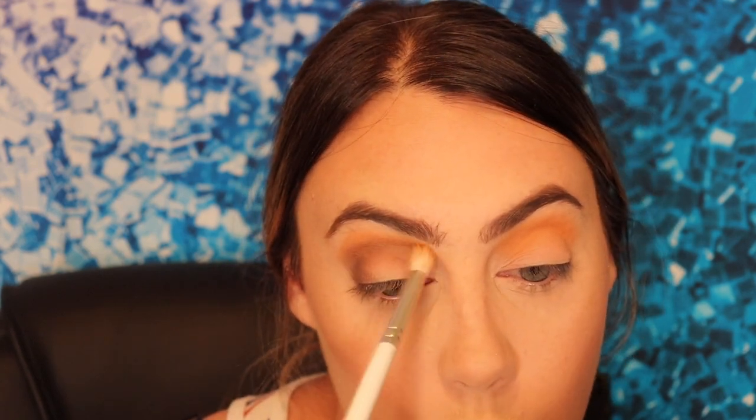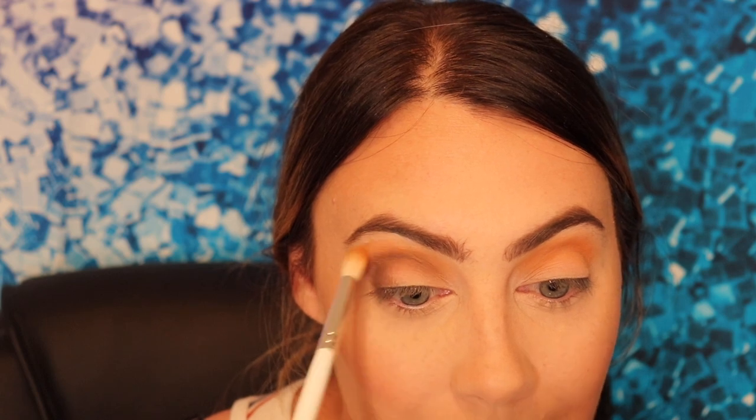So I'm just starting this on the outer corner, and then I'm gonna bring the excess product in through the crease. I'm gonna go back in with that brush that I used for the first color, Double Scoop, and I'm gonna slightly dip, like not really dip, just a little bit. And then I'm going to run this on top lightly of where I just went through the crease with that hot fudge color, just to blend the two together and melt them together.